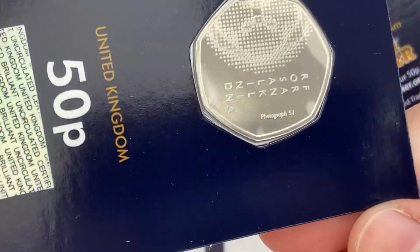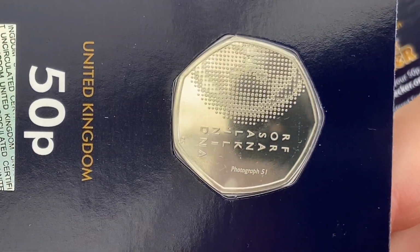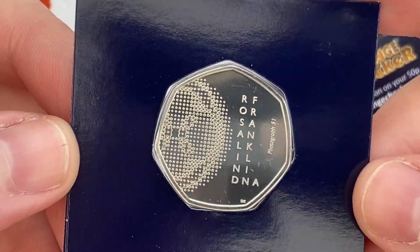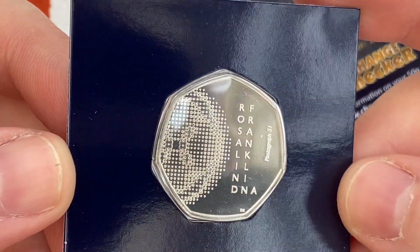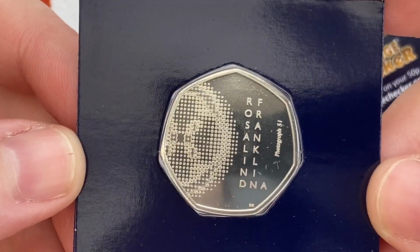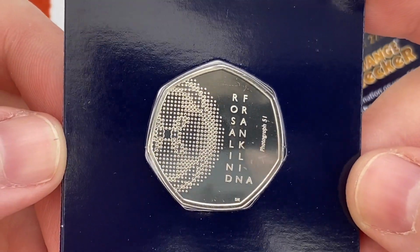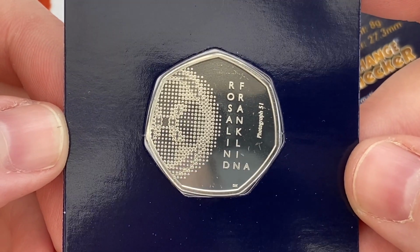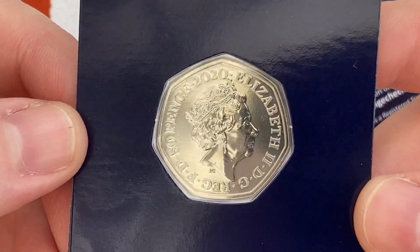So it's got Photograph 51 on there, and the reason for that is it was Photograph 51 that captured the DNA, the picture of, and that's what that is there on the left hand side, a picture of the DNA. It was Rosalind Franklin that discovered it, so she's being commemorated on this coin.